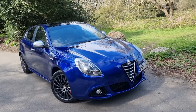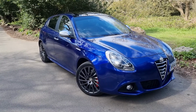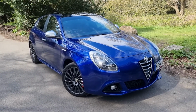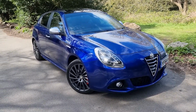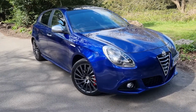Now bear in mind guys, she is 7 years of age, or coming up 7 years of age. It's not a brand new car, absolutely not a brand new car, so you're going to have a few little imperfections here and there, a few little touch-ups, etc. And I mentioned earlier on, we've just had a cam belt done, water pump. If you're looking at one of these Alfas, they've got to be done at 72,000 miles or 5 years, whatever comes first. Anyway, let's start off.